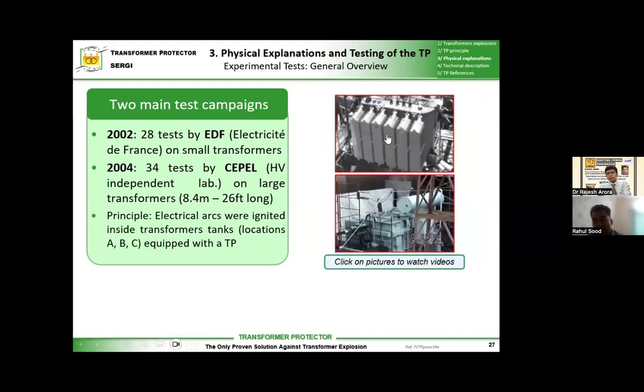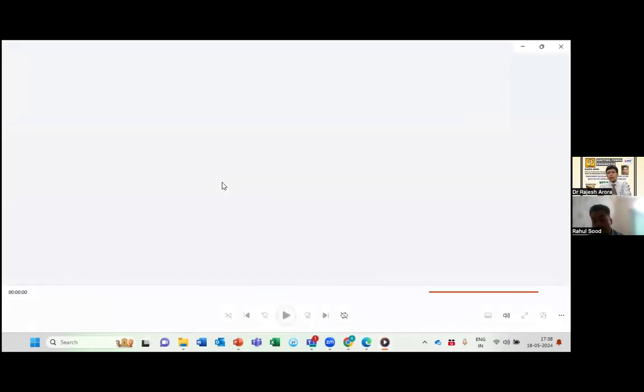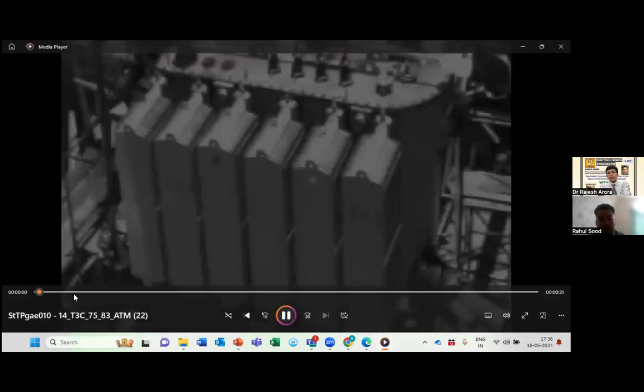So I have another video, quite interesting. You will like it. This is another test which we conducted to see how the tank is depressurized when the arc was fed to the transformer tank. So here you can see our system is adapted here.